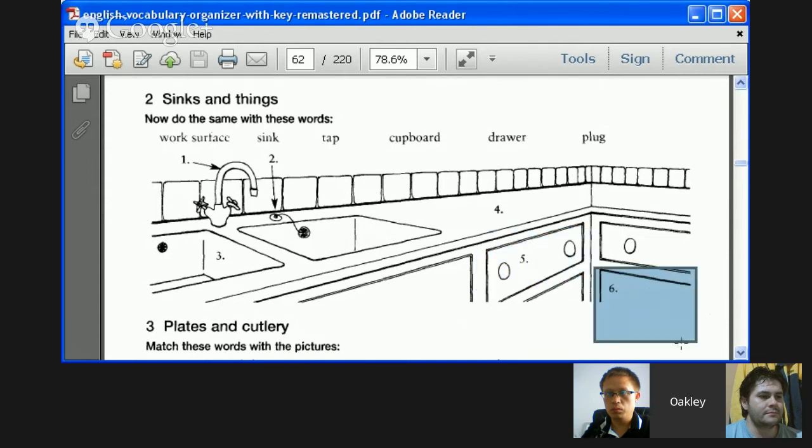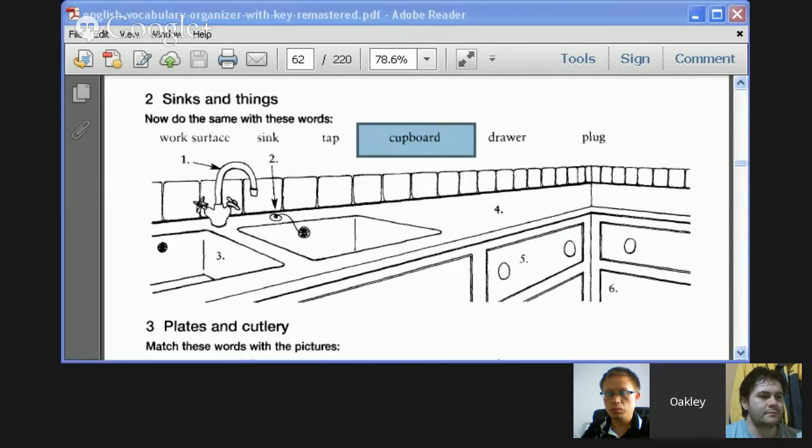Zinyu, what's this thing? We can barely see it down here. Number six. It's like a door. Cupboard. Right. But don't pronounce the P. The P is silent. Cupboard. It sounds like the word bird. So it kind of sounds like this: cupboard, with a K sound.